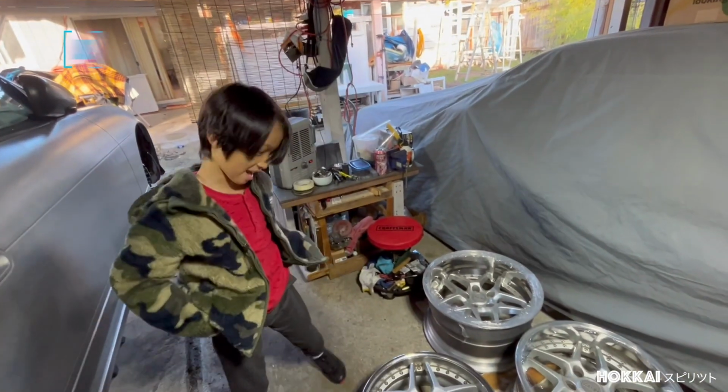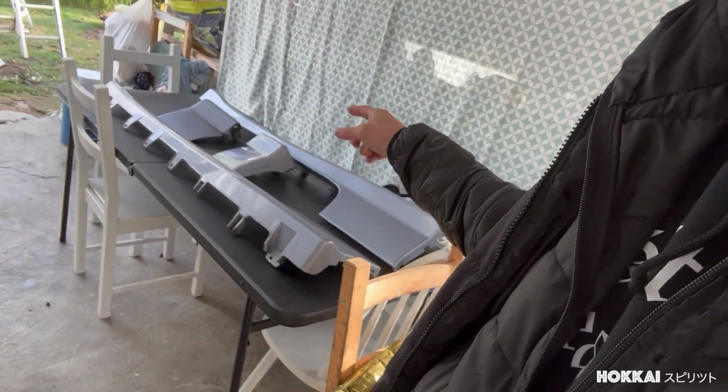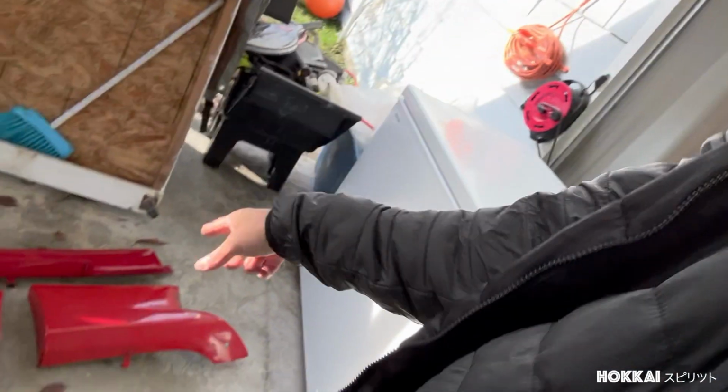All right, so I'm going to work on trying to get this aerodynamics, all these OEM parts here pre-fitted, the rear valance. It's going to be my first time doing that, so I don't know how it's going to look. I know I'm going to be drilling some holes, like a lot of this stuff right here.